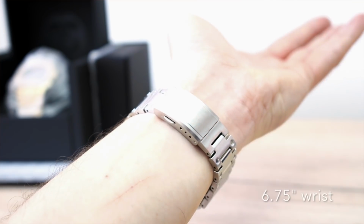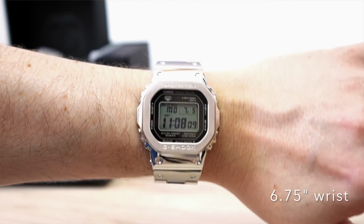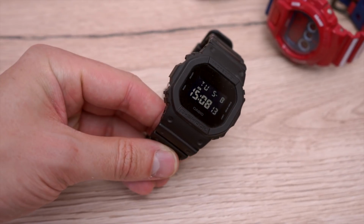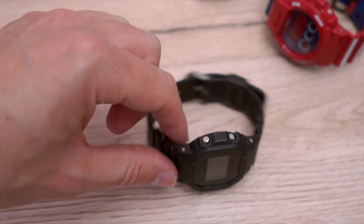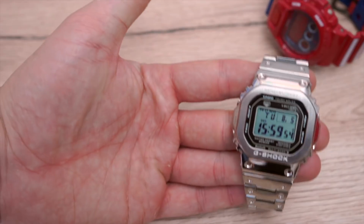So that to me is a fantastic thing. They've managed to pack in shed loads more technology into a watch that's barely any different in size to this. So for me, that's a great thing. That's how all companies should look to create watches like the steel one that we see here.